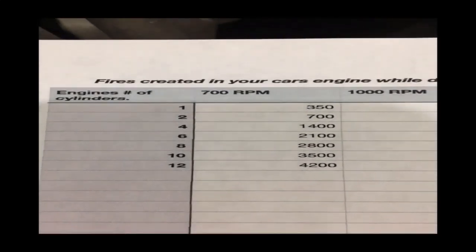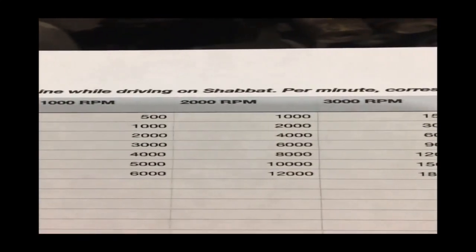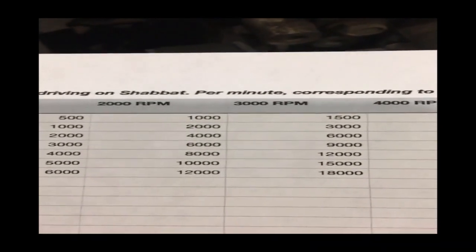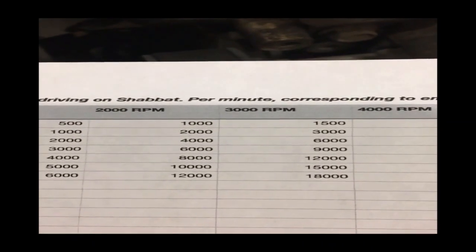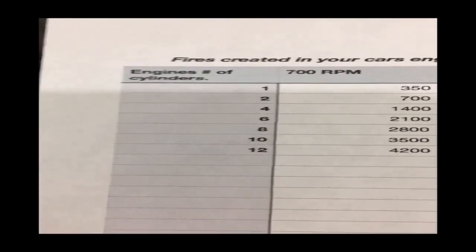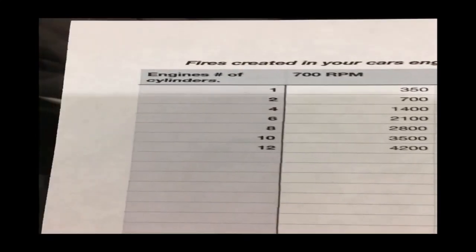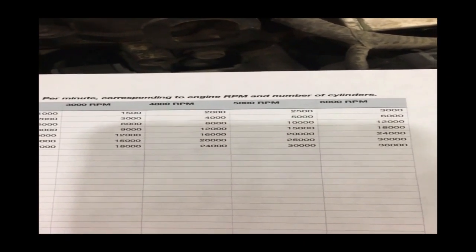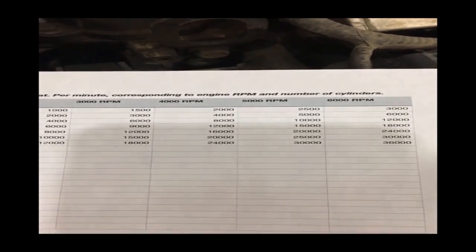So on this particular car, which is a four-cylinder, you can see here four cylinders cruising down the highway at about 2,500 RPM. You'd be producing about 5,000 fires every minute that the engine is turning. I hope this helps. You can also reference the chart for different engine sizes. As you can see, 6, 8, 10, 12. 10 and 12, that's usually something you'll find in supercars, not your daily drivers, but it gives you an idea of just how many fires are created inside these things. Hope this helps.